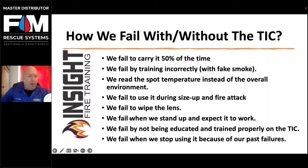So let's talk about how we fail as a firefighter with or without a TIC. First of all, we have to carry the device. Believe it or not, per a survey we did with Firehouse Magazine back in 2020, 50% of the time the device is left on the charger of the truck. Firefighters are still using it only for search and overhaul, which is greatly detrimental to the service of the citizen.